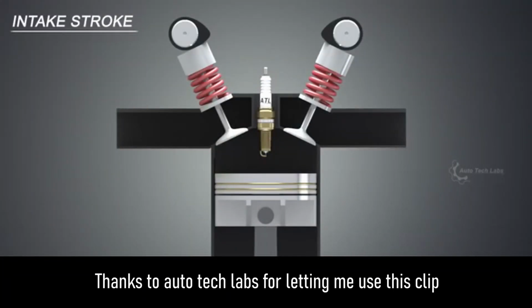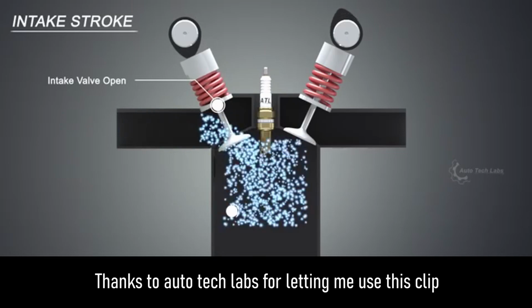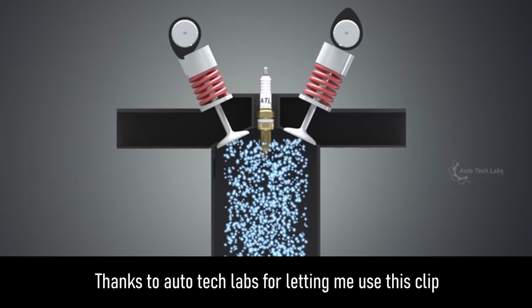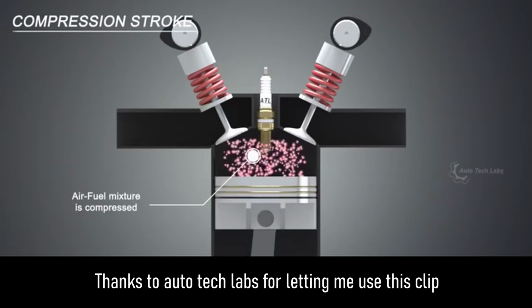Let's have an inside look at how the piston engine works. The first step is the intake stroke. As the intake valve opens, an air and fuel mixture gets sucked in by the piston's downward stroke. The second step is the compression stroke. The air and fuel mixture gets compressed by the piston's upward stroke.